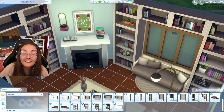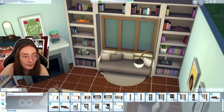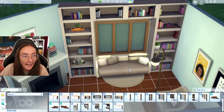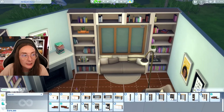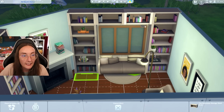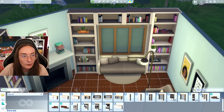I'm kind of sad we didn't get a new fireplace. I think that would have added to a cozy book nook, but as you can see, they've got this little window seated area over here with bookshelves around them, and then these two are actually only stuck together, which I don't know why the modularity isn't always working.